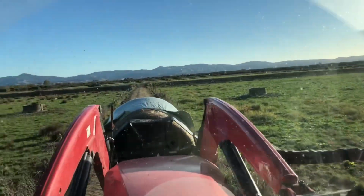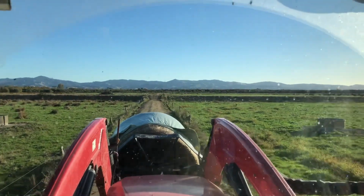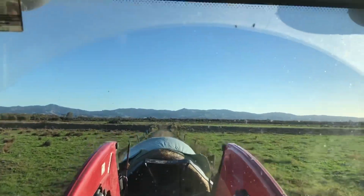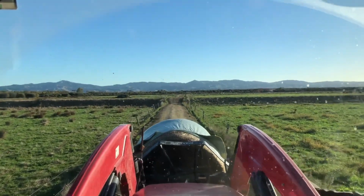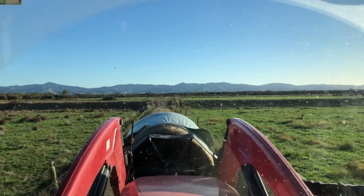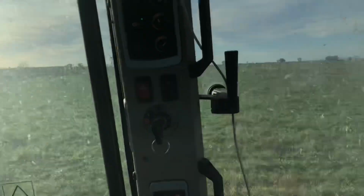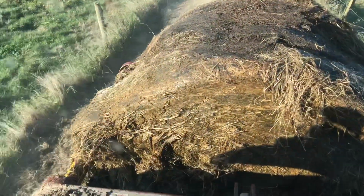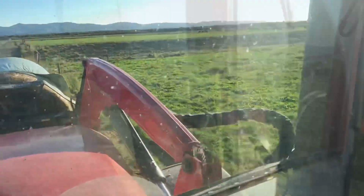It's been a beautiful day today. Clear skies all day. Nice and sunny, so that rain will go through nicely. A total of 18 mils of rain again, I don't think I've told you. It's not too bad. Got a bale on the front, bale on the back, and a bale waiting for us in the paddock.